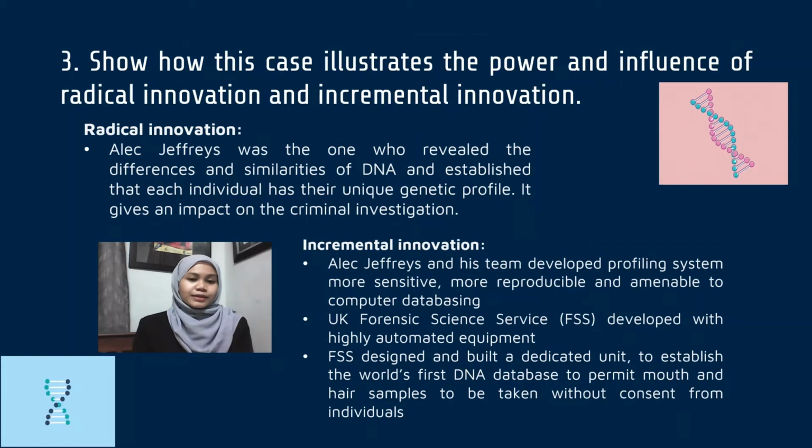It shows how this case illustrates the power and influence of radical innovation and incremental innovation. Radical innovation: Alex Jeffreys was the one who revealed the differences and similarities of DNA and established that each individual has their own unique genetic profile. It gives an impact on the criminal investigation.